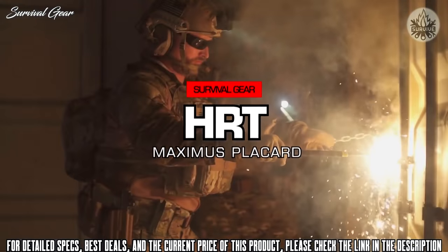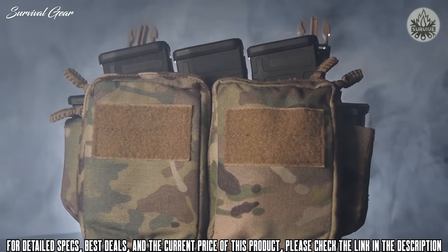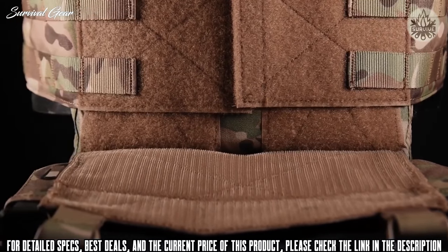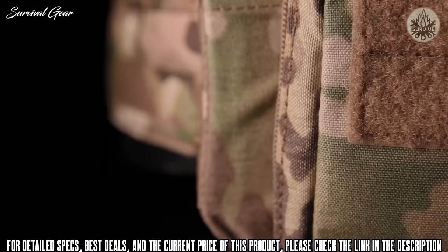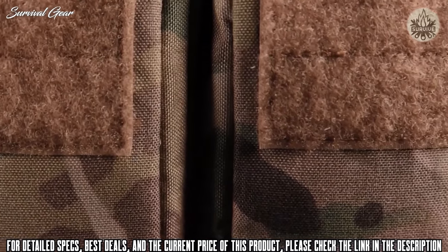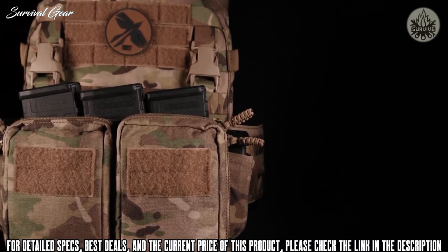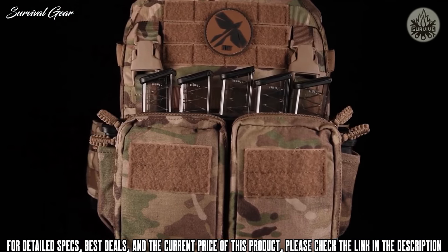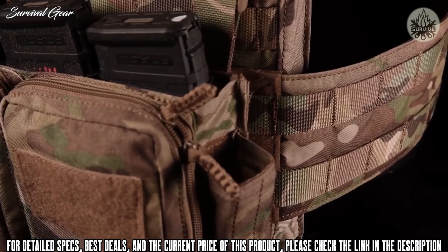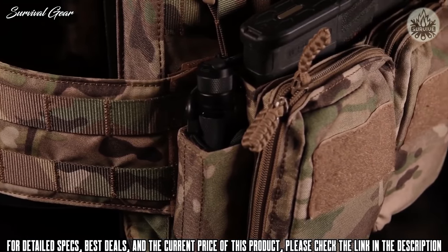Introducing the Maximus Placard. The Maximus attaches to most carriers on the market with its included Swift Clip style buckle system and Velcro backing. To keep things lightweight yet highly durable, 500D Teflon coated Cordura and reinforced stitching give the placard its rugged strength. The modular 3D pouch design allows users to equip the placard with different magazine loadouts. The side of the placard features two pockets with removable polymer inserts for pistol mags, but can also carry other things, like lights or knives.